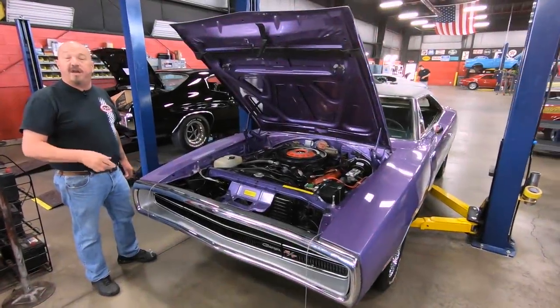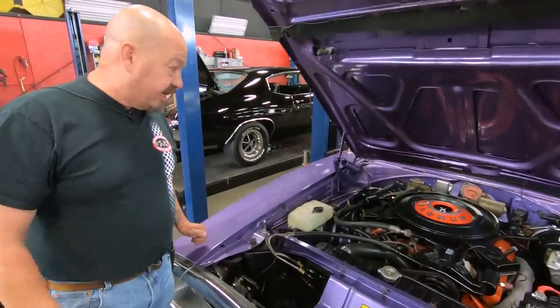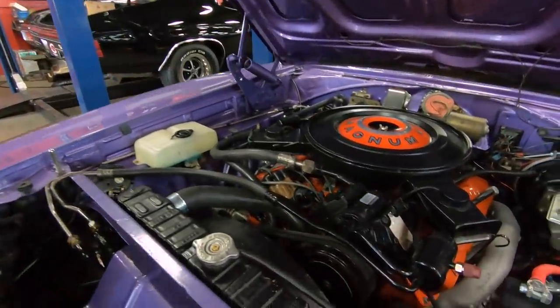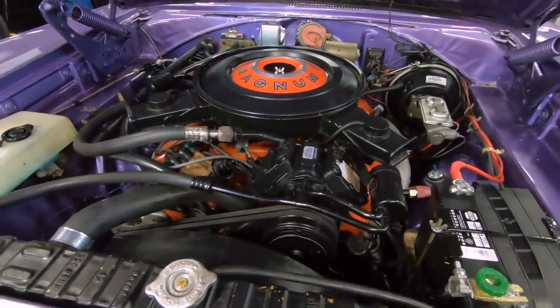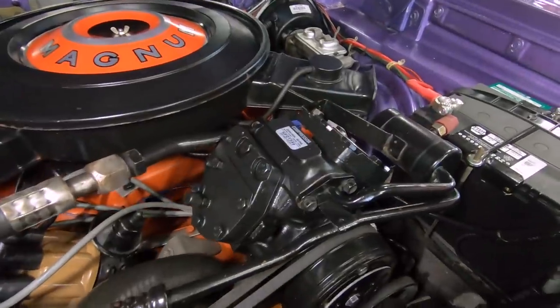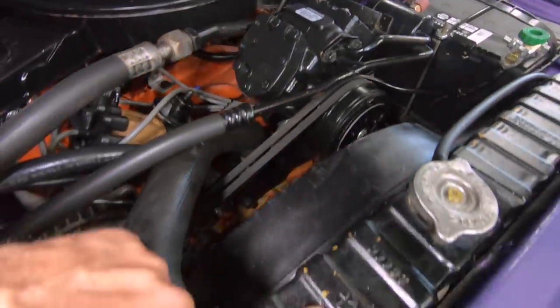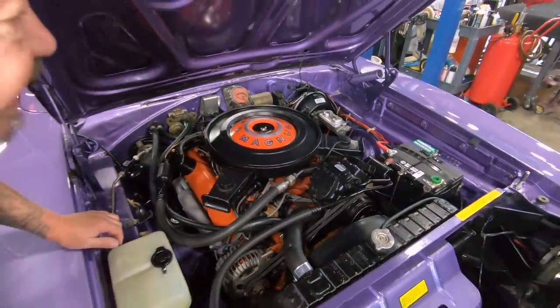All right, under the hood here, we do have a date code correct 1974-40 under the hood. It's got a Carter four-barrel carburetor sitting on top. You can see it's got power brakes. It does have the Mopar air conditioning. The radiator is also a Mopar radiator. You can see that little Chrysler emblem right there. Looks like it's got a fairly new battery in it.